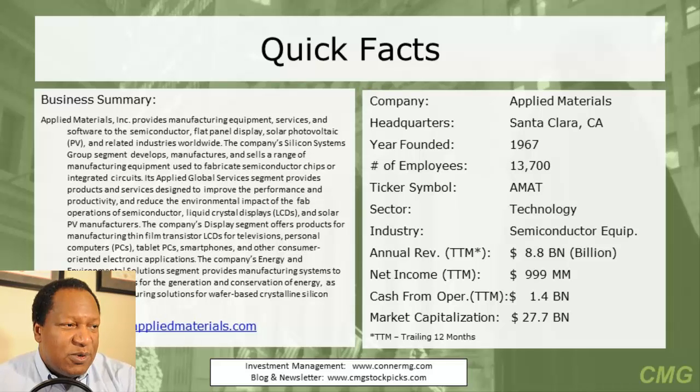Let's see. What's key to keep in mind is that Applied Materials is an equipment manufacturer for the high-tech sector. So keep that in mind as I read the somewhat lengthy description to you, but I think you'll see the value in what they do and how many different types of customers they serve. Okay, Applied Materials provides manufacturing equipment, services, and software to the semiconductor, flat panel display, solar photovoltaic, and related industries worldwide.